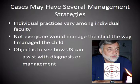Let's have a little bit of fun and see how clinician-performed ultrasound at the bedside can augment patient care and improve patient satisfaction. Now, let me start with a disclaimer, and that is that not everyone would manage these cases the way that I manage them, and that's okay. The object of this video is not to discuss the individual management of these cases, but to demonstrate how point-of-care ultrasound can augment the way you see these patients, shorten the duration in the emergency department, increase satisfaction, and also give you a better clinical diagnosis.